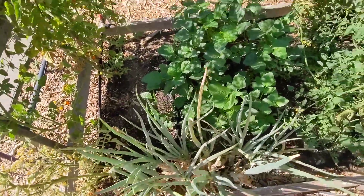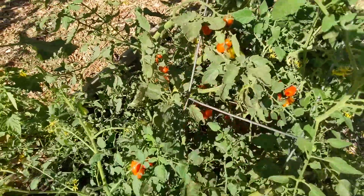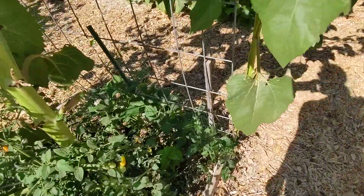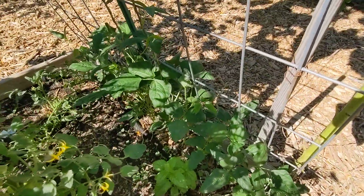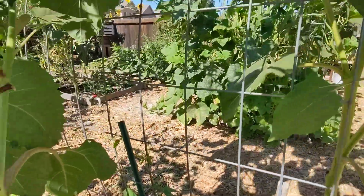Here we have green onions. Italian pear tomatoes, these are really good. Under here we have the Chinese red long beans. They're just starting to go up this trellis. They'll go all the way over.